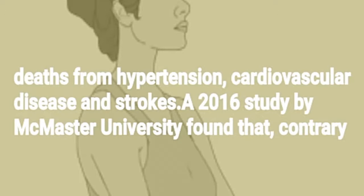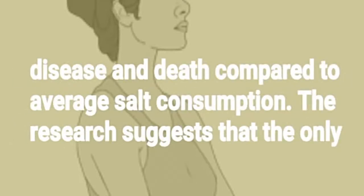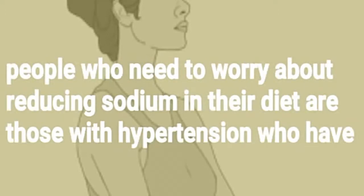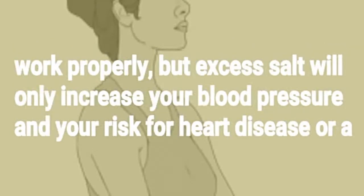A 2016 study by McMaster University found that, contrary to popular thought, low-salt diets may not be beneficial and may actually increase the risk of cardiovascular disease and death compared to average salt consumption. The research suggests that the only people who need to worry about reducing sodium in their diet are those with hypertension who have high salt consumption. Always remember that the body needs a small amount of sodium to work properly, but excess salt will only increase your blood pressure and your risk for heart disease or a stroke.